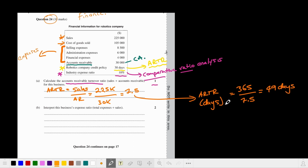So I'm not going to give the interpretation here because it's just calculate. But what I'm thinking in my head is, okay, well, the terms are 30 days, but actually it's taking 49 days to collect accounts receivable, so it's not achieving its goal there. But for the context of this question, this 49 days will be your answer.